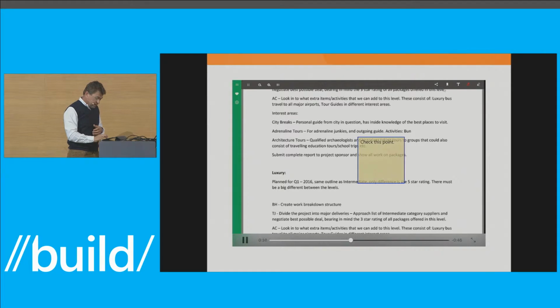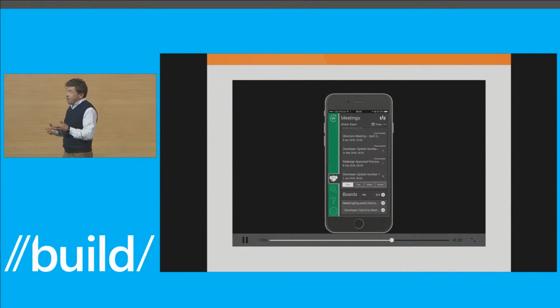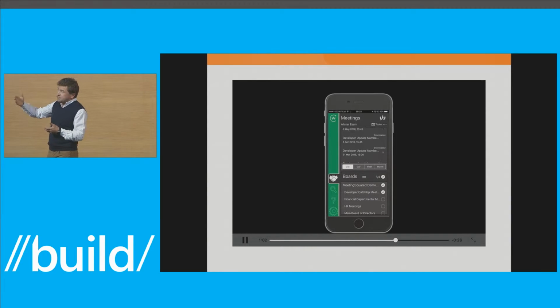If I just fast forward this a minute, we'll go and have a look. And you can see the phone app. The phone app for iPhone, there's also a Windows phone app. Very similar interface.